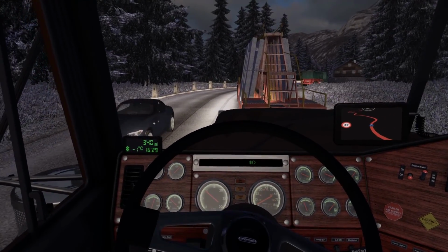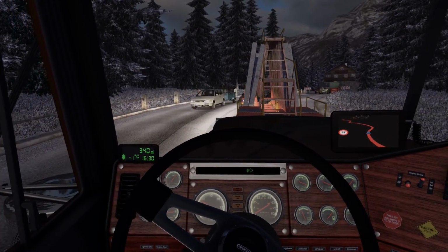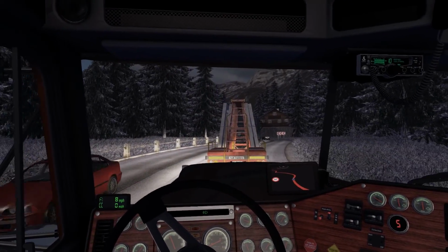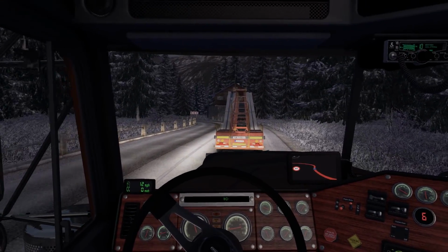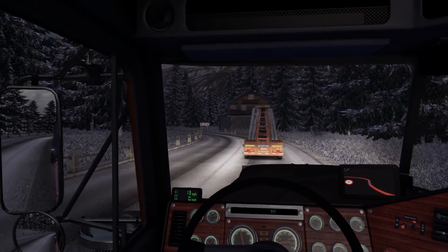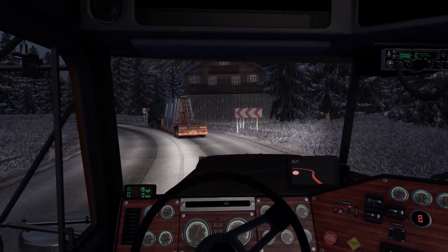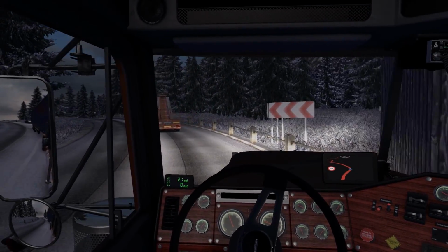It's minus 1 currently outside with the winter mod, and it's 4:30 PM. Decided to start with a later time today because usually I start early and then get to see the sunrise. Gone for a start about midday-ish. We started at 10, was it, guys? And then get to see the sunset. Went for that version today.